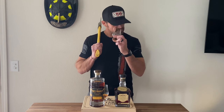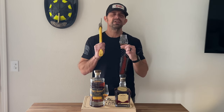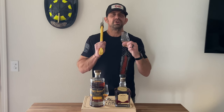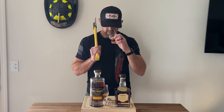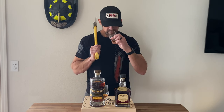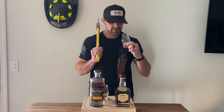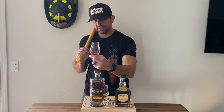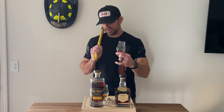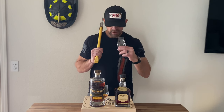Yeah, we got those earthy tones, kind of a dirty, not bad dirty, but green corn husk, corn, but caramel. A little bit of ethanol smell, but it's gonna be there, right? But it's not bad. It's not overpowering for, what's 126, almost 127 proof. Not bad at all. This is good. It's really good.